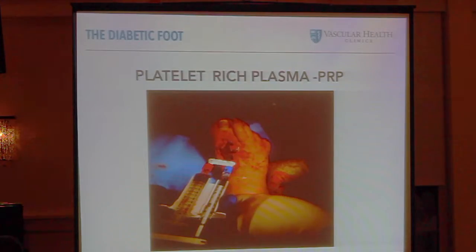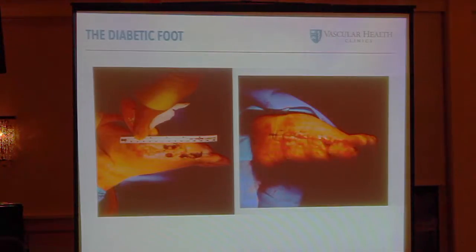Just another midfoot wound, the entire foot. This person had an amputation of the whole fifth ray, bone infection, and antibiotic beads. You can see these midfoot amputations can salvage the foot. You have to watch your metatarsal parabola to make sure that they can bear weight.